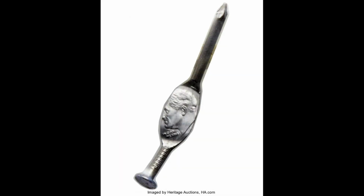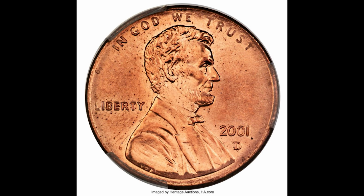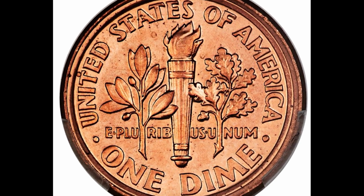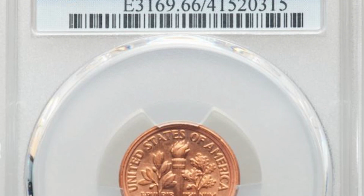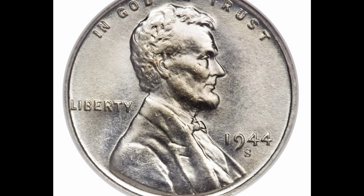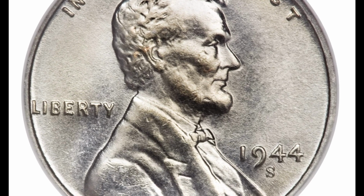Sometimes there are freak occurrences resulting in these crazy errors, and sometimes the error is the result of human intervention. This is a 2001 Denver minted penny that has been muled with a Roosevelt dime reverse. This penny-dime combination graded Mint State 66 red by PCGS, and it sold at auction for, get this, $114,000.